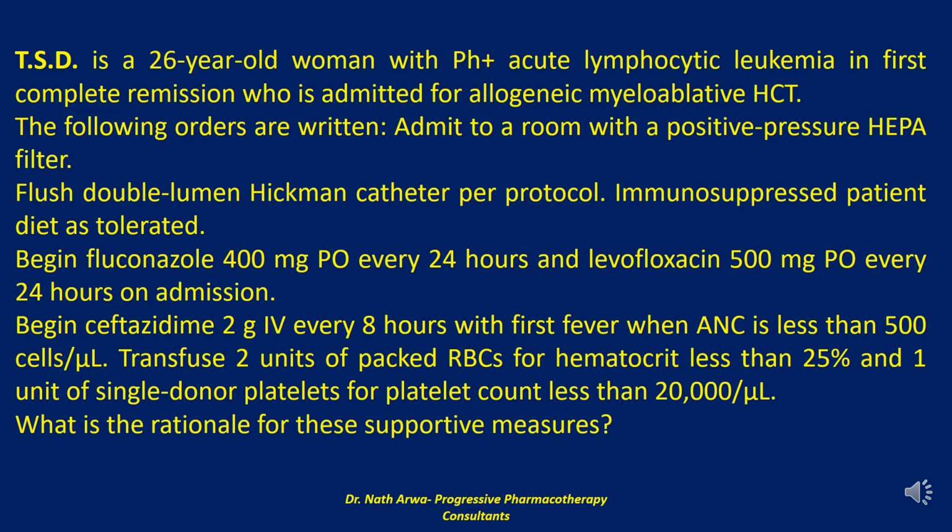After administration of the preparative regimen and before successful engraftment, allogeneic myeloablative hematopoietic cell transplantation patients undergo a period of pancytopenia lasting from 2 to 6 weeks. During this time, patients may require multiple RBC and platelet transfusions. Packed RBCs and platelets are usually given for a hematocrit less than 25% and a platelet count less than 10,000 per microliter or 20,000 per microliter.